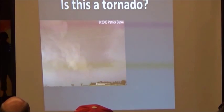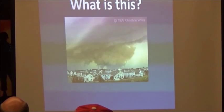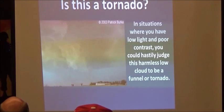Okay, is this a tornado? Well, no, it's not. In situations where you have low light, poor contrast, you could make a rush judgment on this cloud. But if you look at it close enough and long enough, you will see it's not.